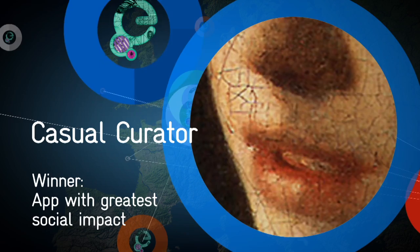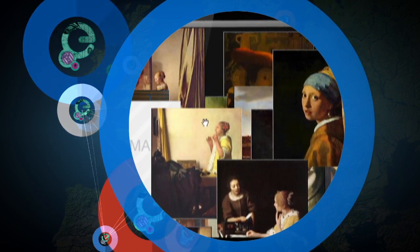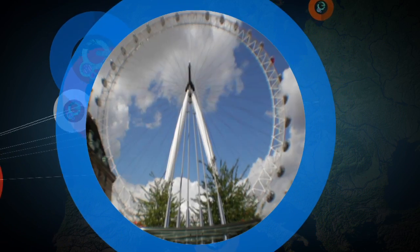You can use this application on your tablet or your smartphone. You can select objects from the museums of Europe. You can organise them on your screen. You can tell the story about them.